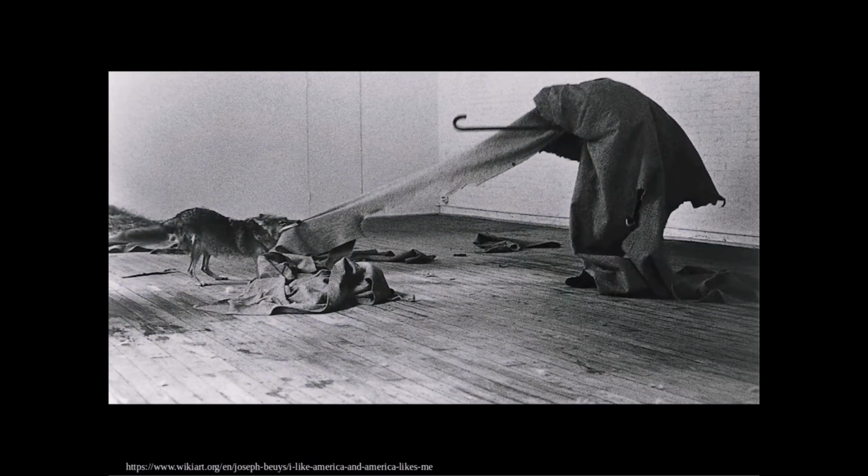In his 1974 performance, I Like America and America Likes Me, Joseph Beuys visited the United States without actually setting a foot on them. He was brought by an ambulance from the airport to the site of the performance, where he shared his room with a wild coyote for 3 days.